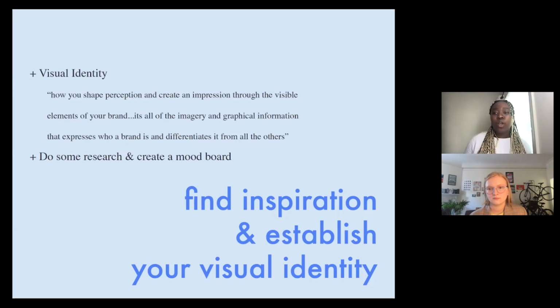A great way to figure out what your visual identity and your personal brand look like is doing some research and creating mood boards. A great way to do some research is to look into what other people's portfolios look like. If you just Google personal websites or portfolio examples, you'll find tons of websites that have examples of really good personal websites and portfolios.